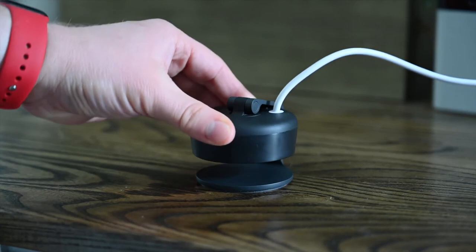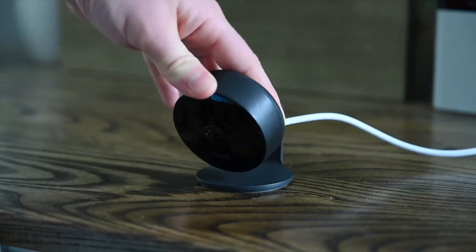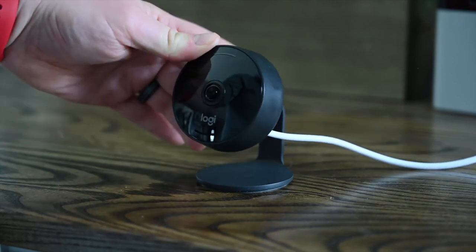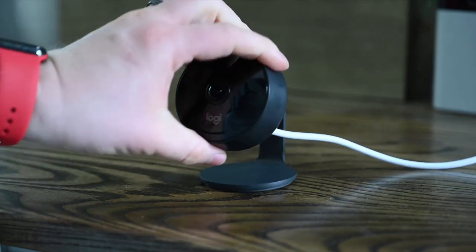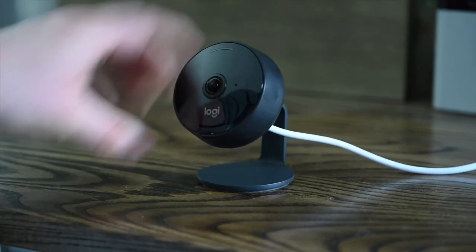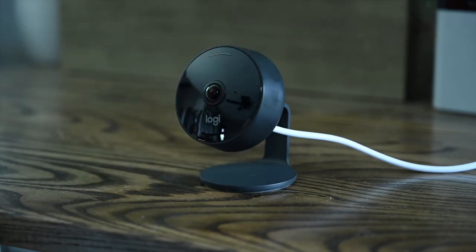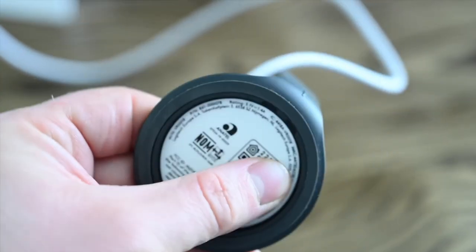But fortunately, there's a physical way to obfuscate the camera so it can't look at you, and that is tilting it down on that articulated neck. There is a hinge there that can put that camera straight down so it can't see into the room whatsoever. This is also a great swivel point, allowing you to adjust the point of view, especially if you have it sitting down or if you mount it up on the wall with the included mounting bracket.